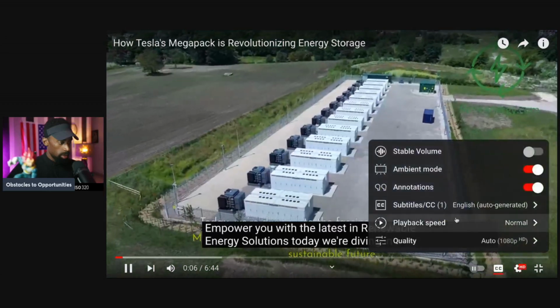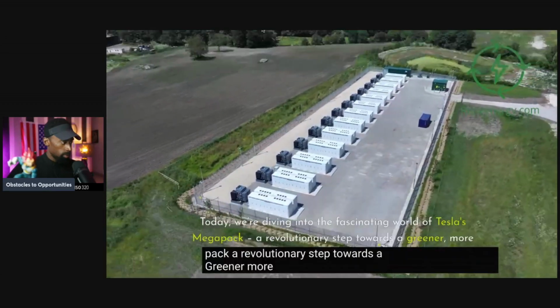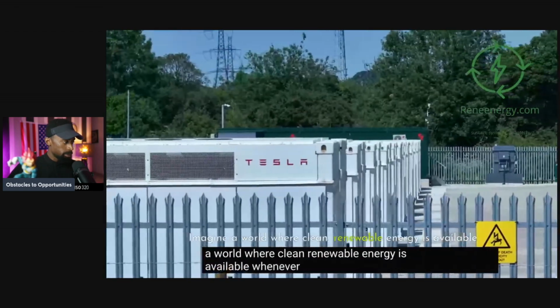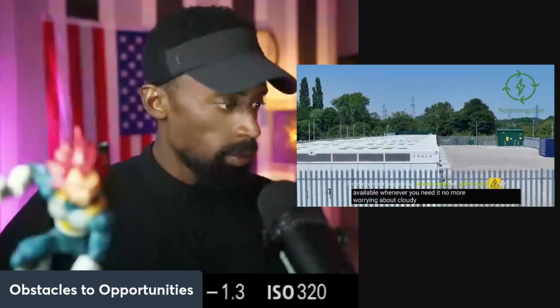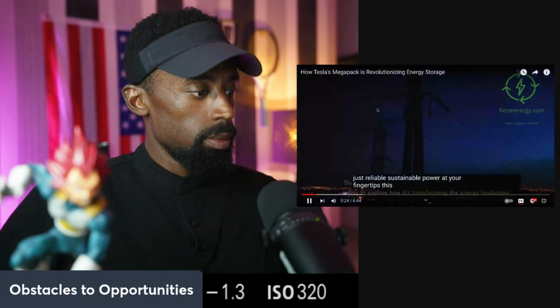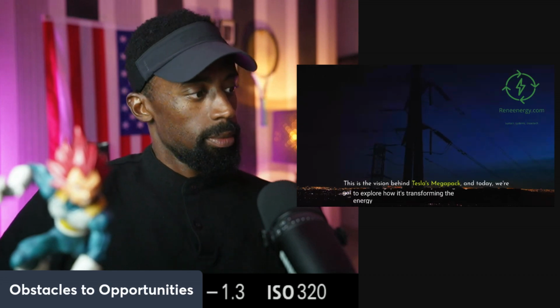Today, we're diving into the fascinating world of Tesla's Megapack, a revolutionary step towards a greener, more sustainable future. Imagine a world where clean, renewable energy is available whenever you need it. No more worrying about cloudy days or calm winds, just reliable, sustainable power at your fingertips. This is the vision behind Tesla's Megapack, and today, we're going to explore how it's transforming the energy landscape.